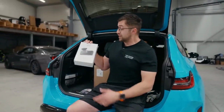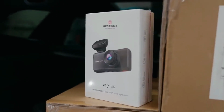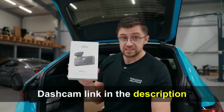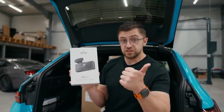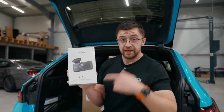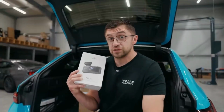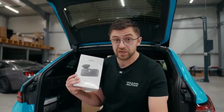So anyway, we are going to install a Red Tiger F17 Elite dashcam. You guys go and Google all the features of this dashcam, but for me it made total sense to get this because it has all the features I want, such as night vision, connectivity, multi-camera angles, inside and outside, so you can see what is happening, whether the driver is on his phone and not paying attention to the road, if one day a claim comes up.